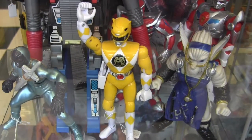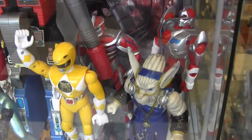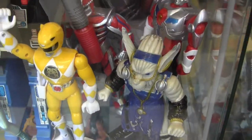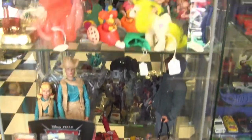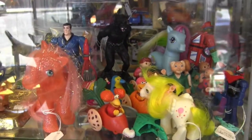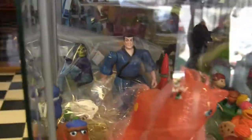Oh, we got Power Rangers. The Yellow Ranger. Those are great toys. Those Bandai toys from the 90s are awesome. You got Lord Zedd, and then you got this guy, whatever his name is. I'm not a huge Power Rangers guy, so let me know in the comments below who that guy was. My Little Pony. You know, Friendship is Magic.